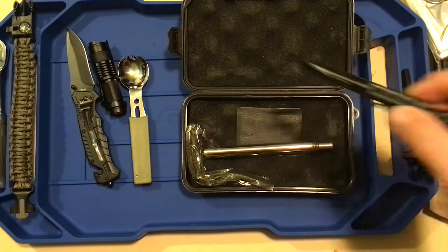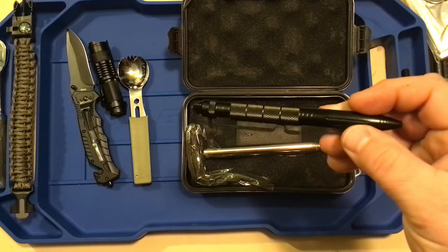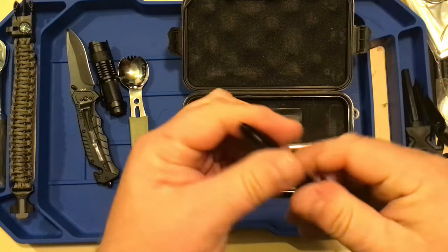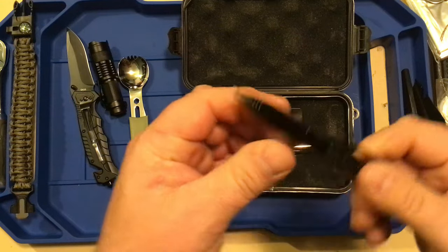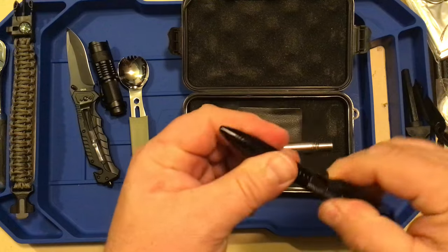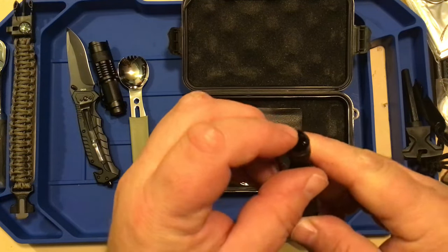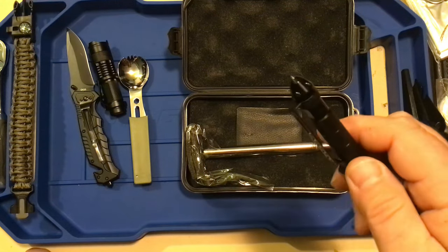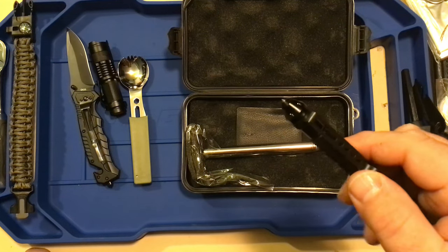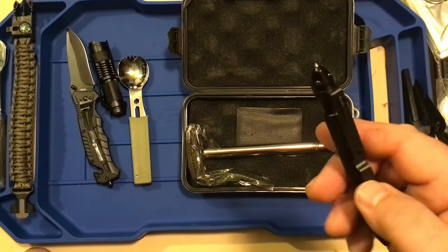Let's see this. This is the tactical pen. You guys see this? This is an all-metal pen. Let's see, it does. The pen retracts. Got a nice big clip on here. And then it's got this thing on here for breaking windshields, you know. And I was trying to think about it, and I've been thinking about it for a while.